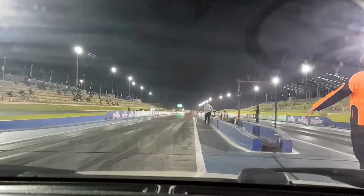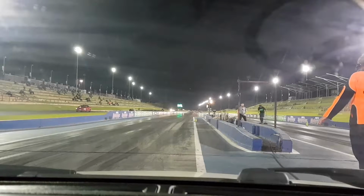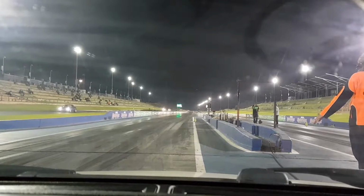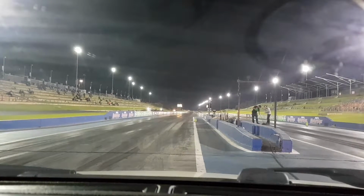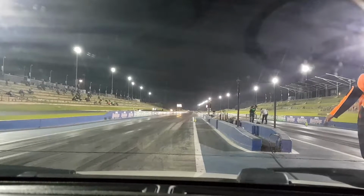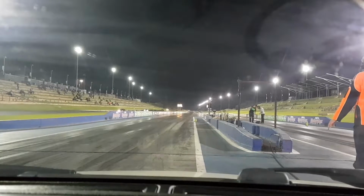14.7. I thought he was actually quicker than that. Looks like someone's dropped some oil on the track. It's not good.